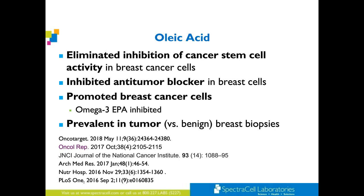It promoted breast cancer cells, whereas omega-3 fats inhibited breast cancer cells. And oleic acid levels were more prevalent in the tumor versus benign breast biopsies. Now, this is preliminary research. This is not in stage. And oleic acid, of course, is just one component of olive oil and guacamole and so forth. So there are many other components within that. But this is enough to give me pause in terms of how we use oleic acid. And so I would be a little bit hesitant with this.